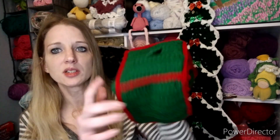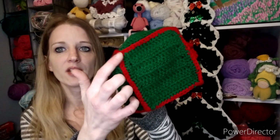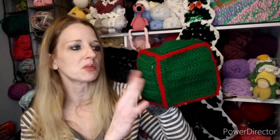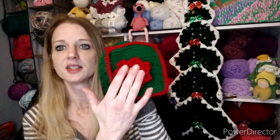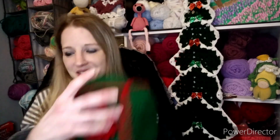I just made the flower, tried to make it look like Christmas, and then you make all your panels. So your top panel has a hole for your tissues to come out. And whenever I was sewing my panels together, I just used the red. And I didn't put flowers. I'm pretty sure that the pattern calls for flowers on all the sides, but I just put a flower on the front. So this is my tissue box cover.